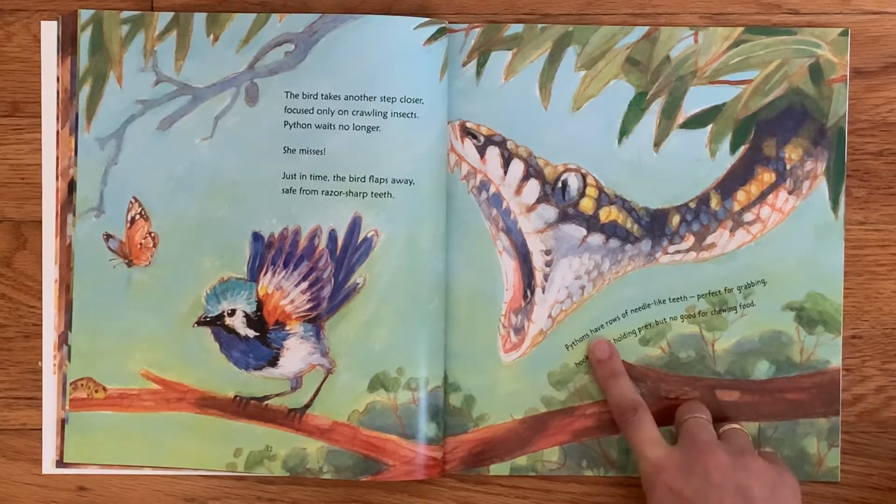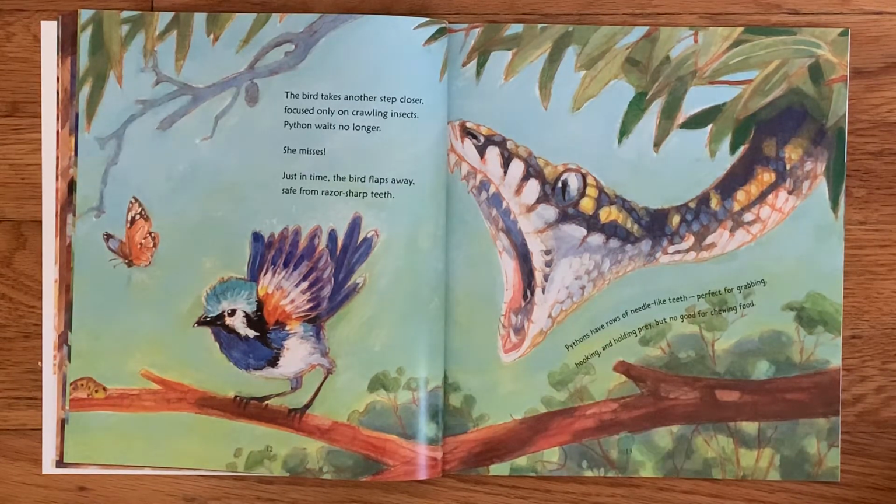Pythons have rows of needle-like teeth, perfect for grabbing, hooking, and holding prey, but no good for chewing.